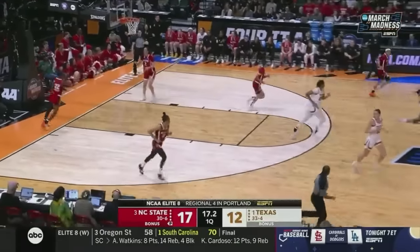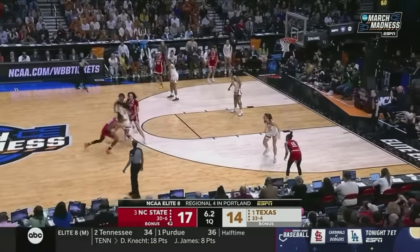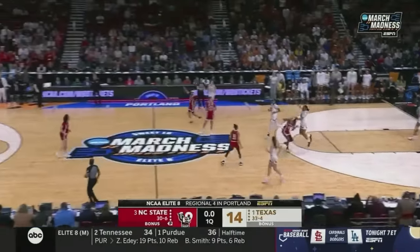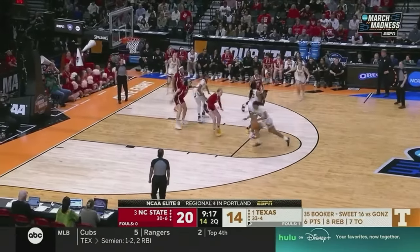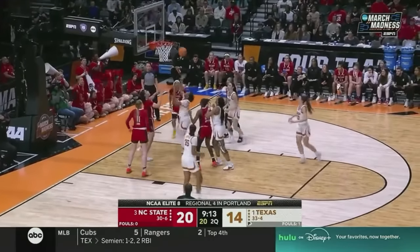Aaliyah Moore just taking it. Oh my goodness. Coach Schaefer told us the conversation he had with Madison Booker was don't let one mistake turn into two or three.